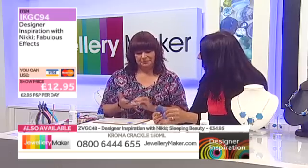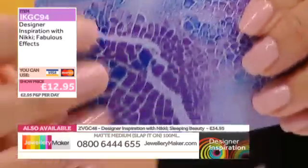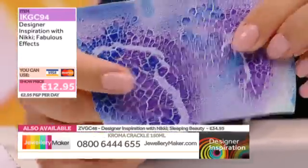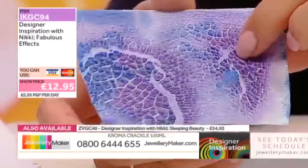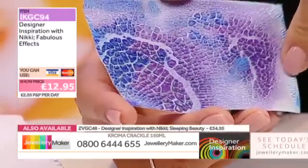Okay. If you use a heat gun, it kind of bubbles up and separates a bit, and you get a completely different look. But it's really cool. Wow. That's gorgeous. I love that effect. And it does feel like a piece of leather, doesn't it? It feels like a purse or a handbag. It really does. It feels incredible. You would never ever think that that was just a piece of paper with your chroma crackle on there. That's incredible. I love that.